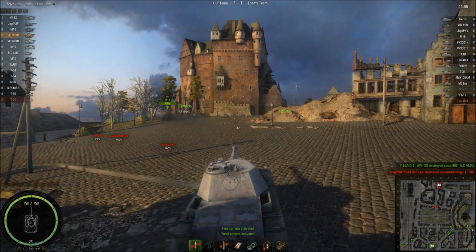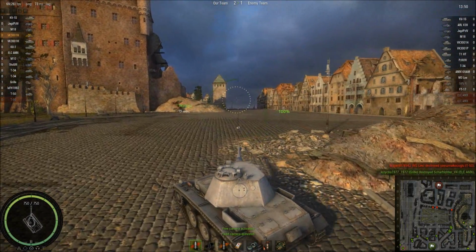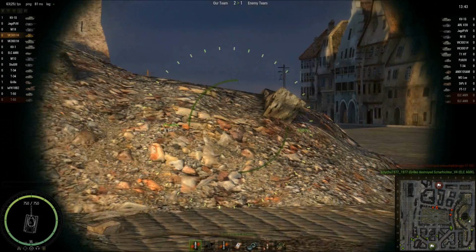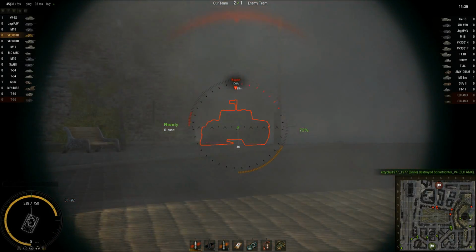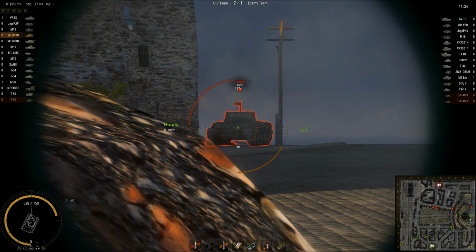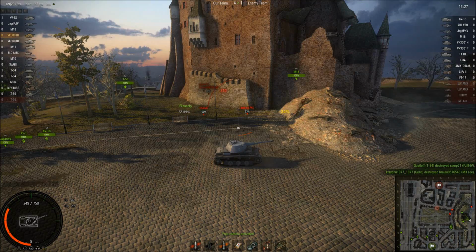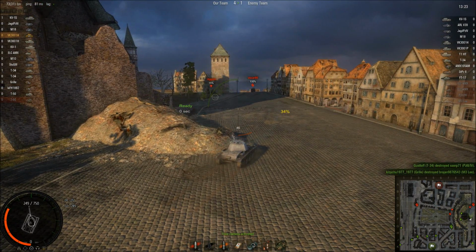So here's the dangerous part, coming around this corner. If there's anything waiting on the other side of that rubble, we're in deep trouble. And it turns out we haven't seen him, and he hasn't seen us, but he's waiting for somebody to do this, and there you go, it's a Hellcat. And of course we fire, and the shot goes nowhere near where we'd aimed, and just blows his tracks off. So he gets two into us, and we get one into him, but now he's got problems, there's a Hellcat on his flank, and a T1 Heavy.